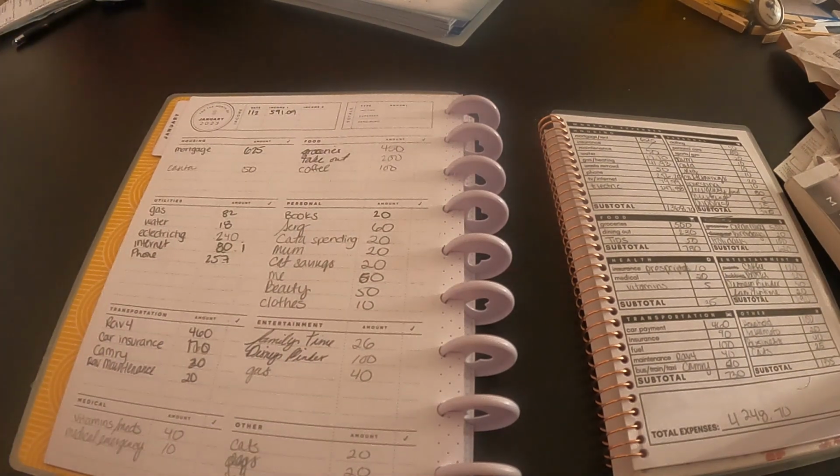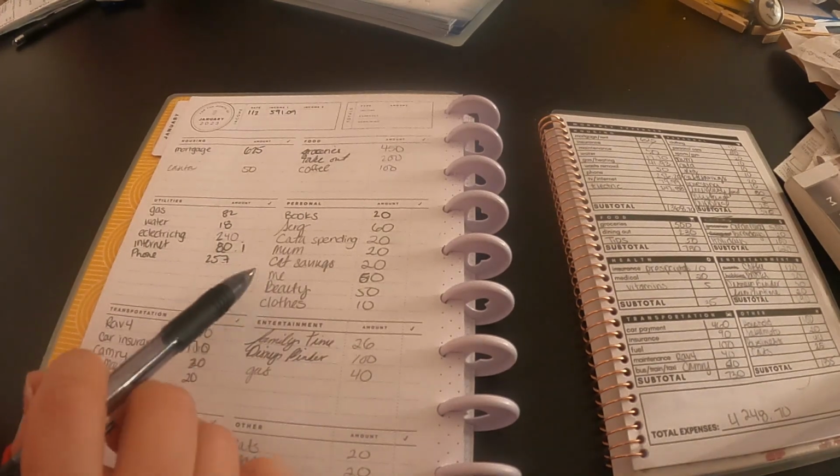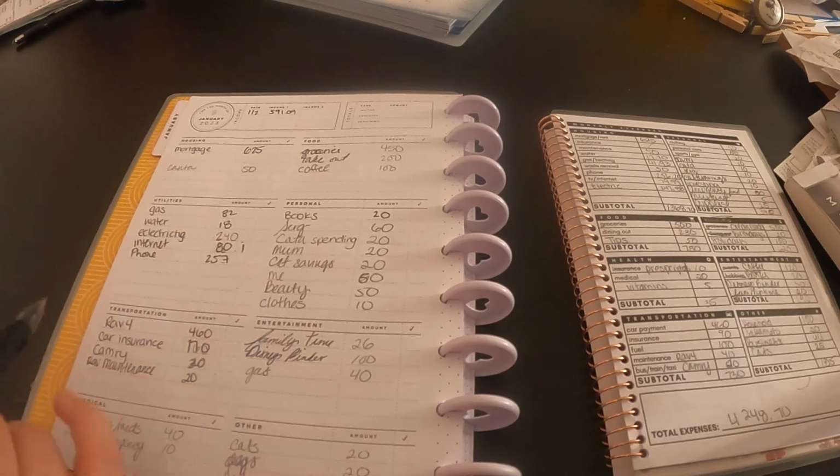I finally got my laminator, but the software's not loading up on my computer, so I'm gonna have to do it through my phone, so I can make their names nice. And I'm gonna have a spending envelope.